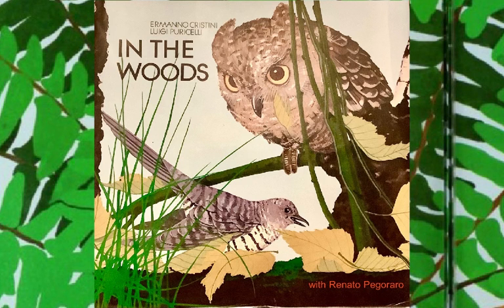This Look and Find Nature book has been in the woods. It was designed and put together by Ermanno Cristini and Luigi Puricelli. They had graphic assistance from Renato Pegoraro.